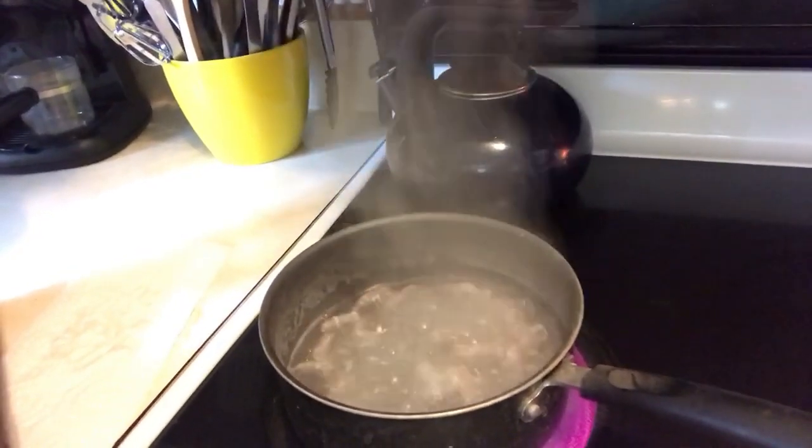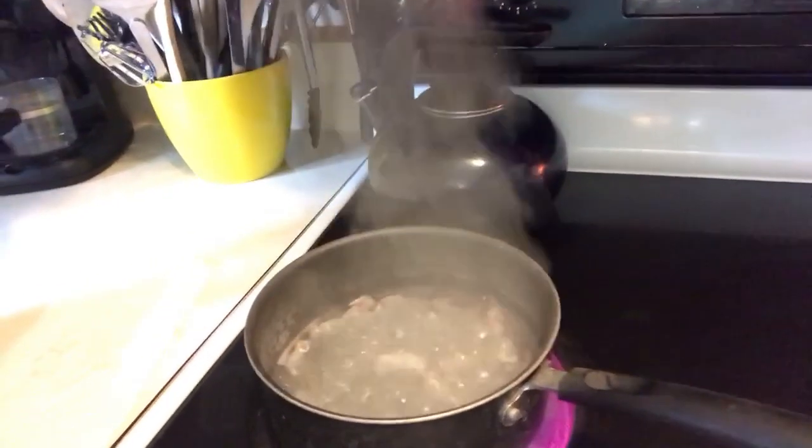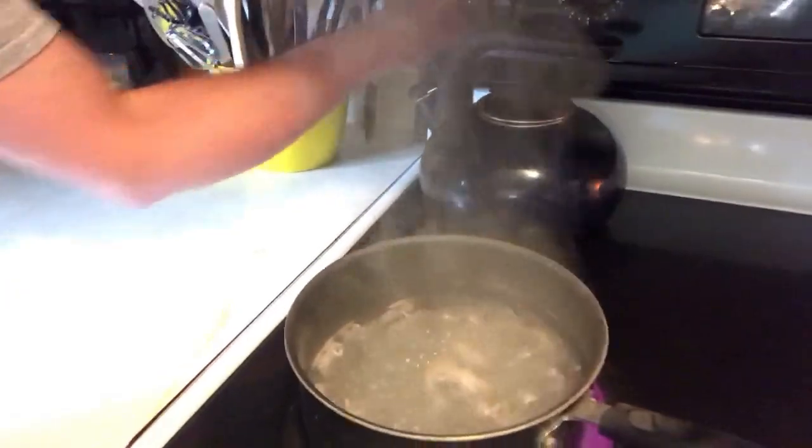And yeah, you'd think that these guys would break apart or something gross like that, but no, they actually hold together pretty well. Okay, I see a couple floating, so I'm gonna take them off. And I don't take them out until they're cooled off a little bit, so they're gonna keep cooking a little bit more. But anyway, that's how you do it.